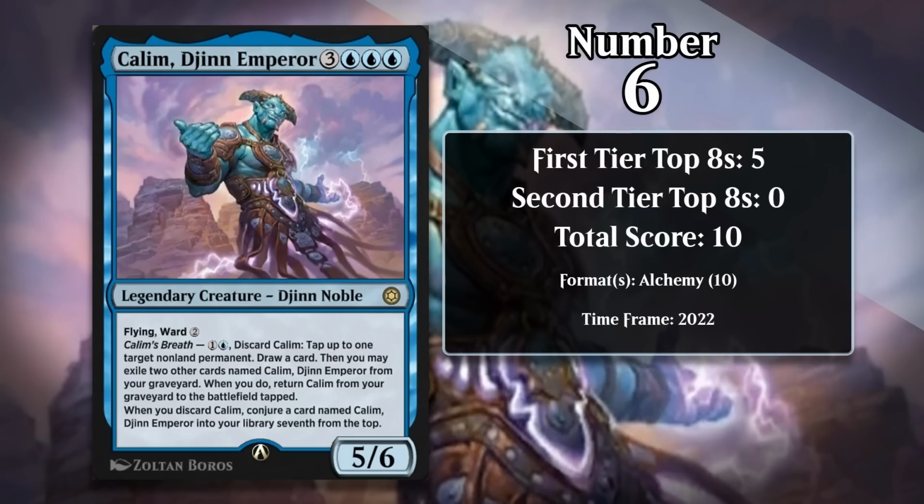Anyhow, Kalim is 3 generic and 3 blue for a 5/6 flyer with Ward 2. You can also pay 1 generic and a blue and discard it to tap a non-land permanent and draw a card. Then, you can exile 2 other Kalims from your graveyard, and when you do, you return it from your graveyard to the battlefield tapped. When you discard Kalim, you also conjure a card named Kalim into your library 7th from the top. In other words, Kalim cycles and gives you a minor effect at the same time, and if you've cycled enough of them into your graveyard, you end up basically getting a 2-mana 5/6 flyer with Ward 2, and you're likely to end up with enough Kalim since he sticks copies of himself into your library.